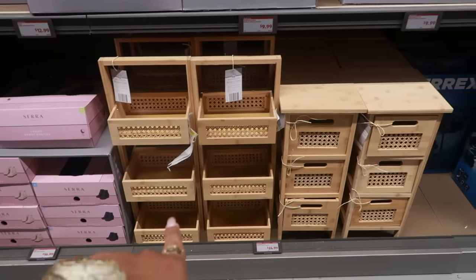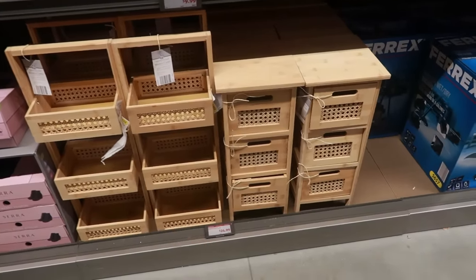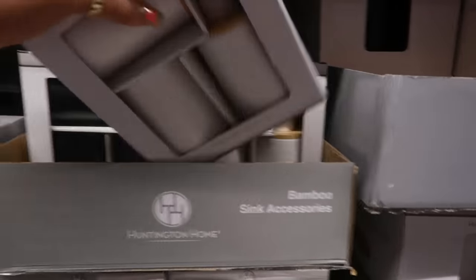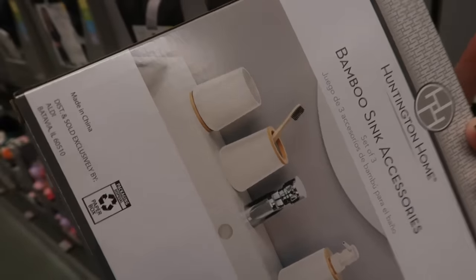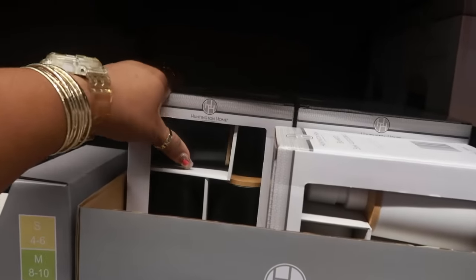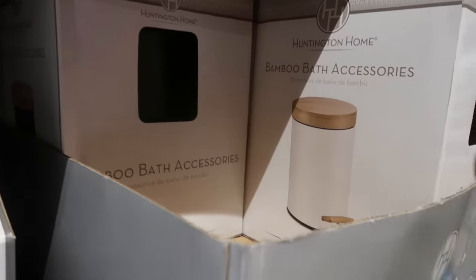The bamboo caddy and the little drawer cabinet is $25 for either one. The three drawers on that one. Bamboo sink accessories, $10. What comes with it? You get the soap pump, the toothbrush holder, and the other little holder on that. So that comes in white or black. Bamboo, what is this one, a trash can? Yep. Trash can for $10, also in white or black, and it has the wood top and a little stepper up here.